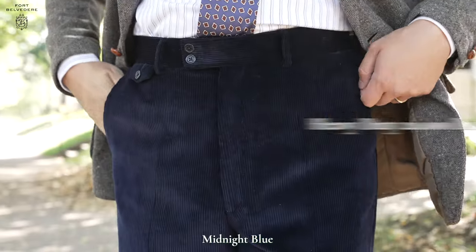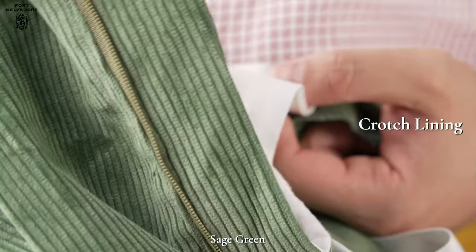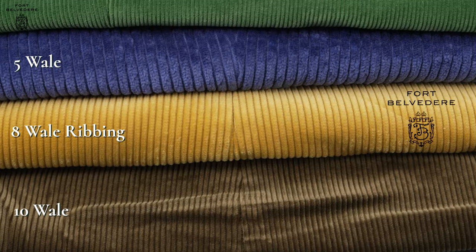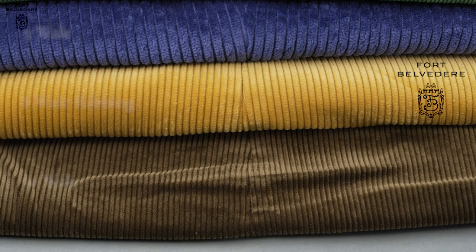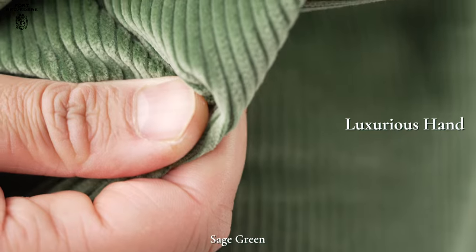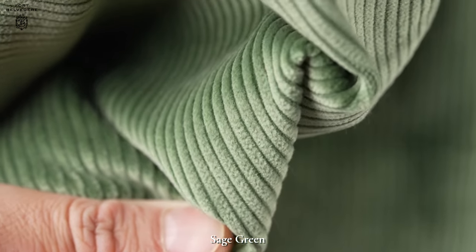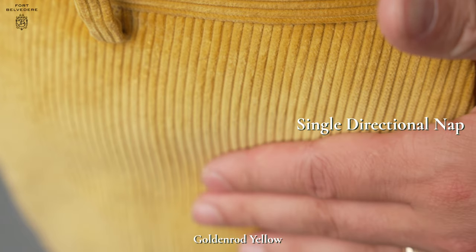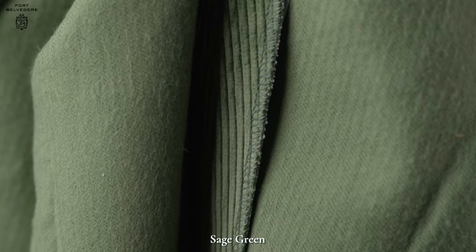With a 20,000 double rub certification and a crotch lining, these pants are heavy duty and built to last. The 8-wale ribbing and visually ideal cord density add a touch of class to the classic style, while the luxurious hand provides a decadently plush and soft feel. The gorgeous single directional nap creates an unforgettable shimmer in the light. For the perfect look, you want to iron them inside out, but even if you don't iron them, they look great and withstand wrinkles splendidly.